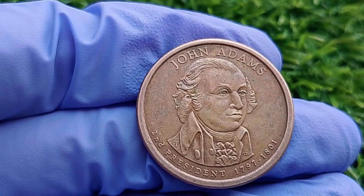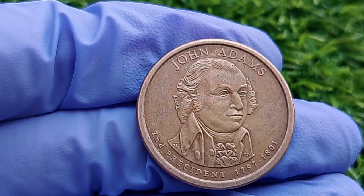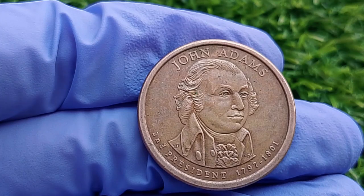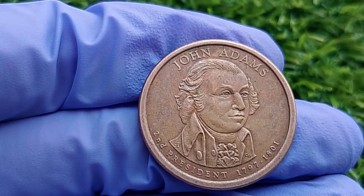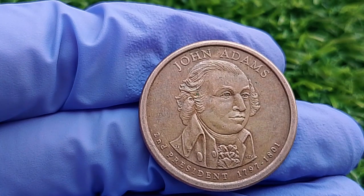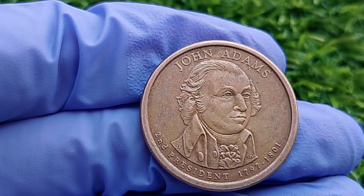Uncirculated John Adams-era coins have sold for well over $150,000. And when you add in the rarest errors, the kind of mistakes that only slip through the mint once in a generation, the prices absolutely explode. One famous John Adams coin with a spectacular minting error, a misaligned strike that left parts of the design doubled and distorted, brought in a mind-melting $610,000 at auction.